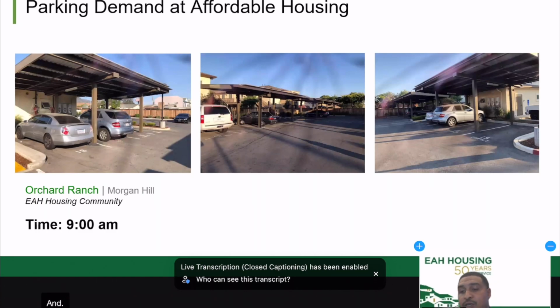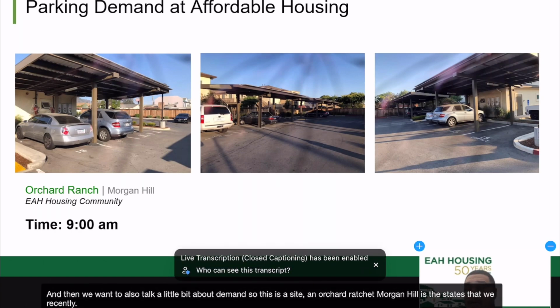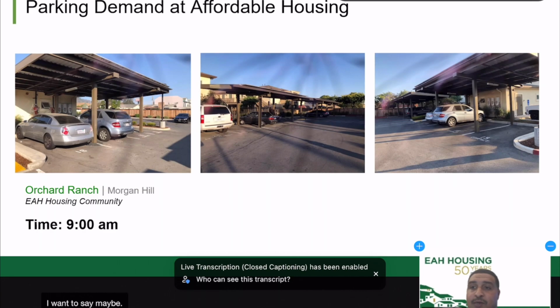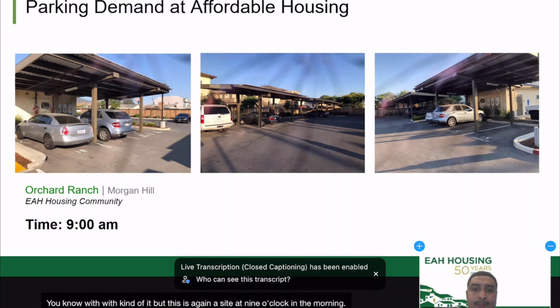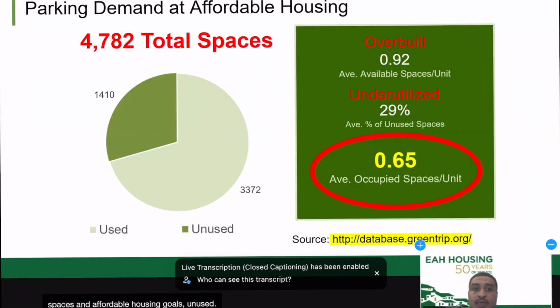And then we want to also talk a little bit about demand. This is a site at Orchard Ranch in Morgan Hill that we recently built. I think it opened maybe 2 or 3 years ago. We kind of lost a year with COVID. But this is a site at 9 o'clock in the morning. And this is the site at 9 o'clock at night. And I think what you'll notice, or maybe not notice, are cars. So these are just kind of a graphical representation.